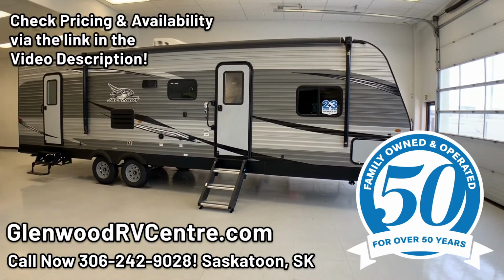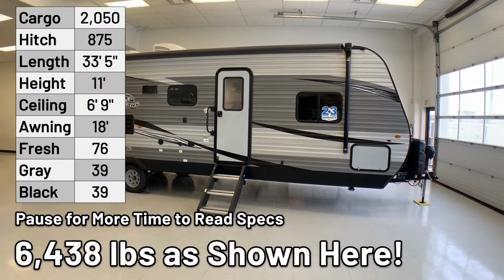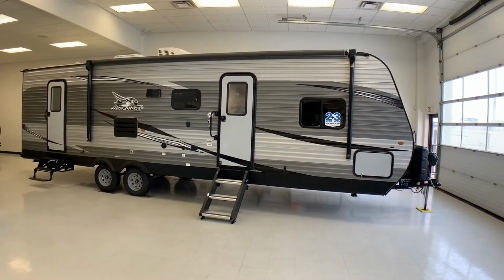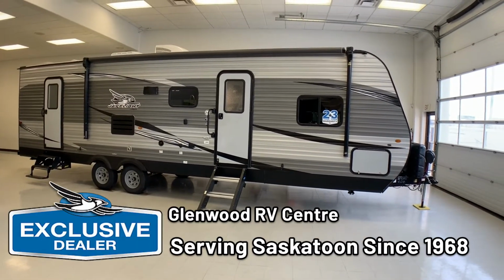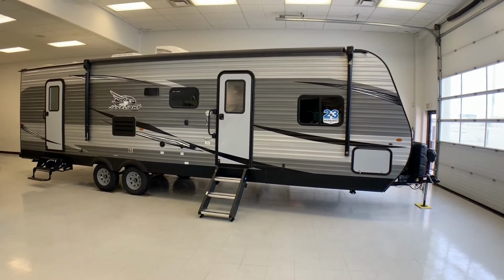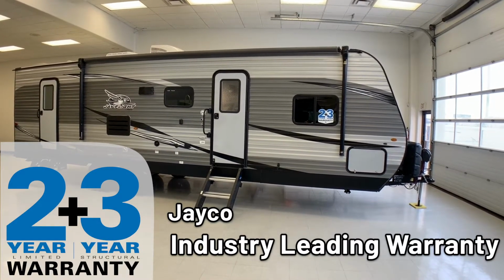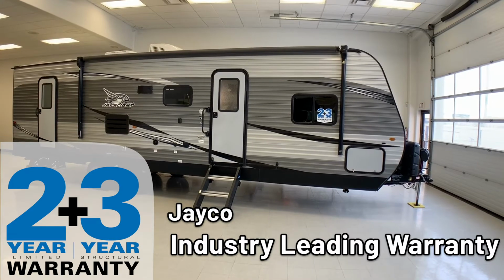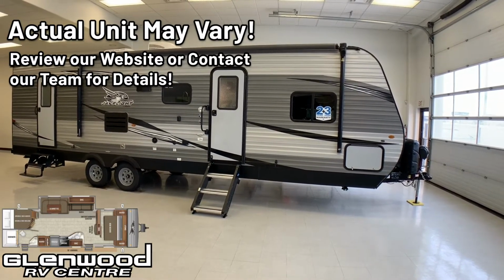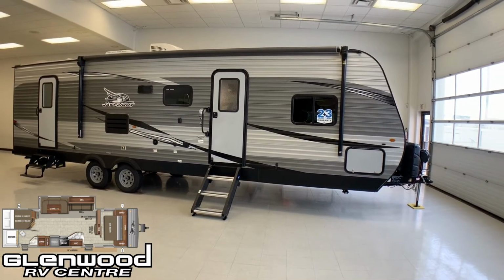6,438 pounds. This is the J-Flight 287 BHSW here at Glenwood RV Center in sunny Saskatoon, Saskatchewan. This is a very popular floor plan that most RV manufacturers are going to make some version of, with the bathroom with a direct entry door in the back, double over double bunks, and a super slide. So why is the J-Flight by Jayco one of the more popular versions of this floor plan? Let's take a look and find out.